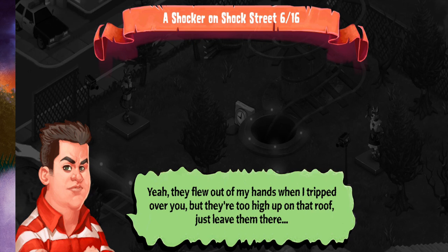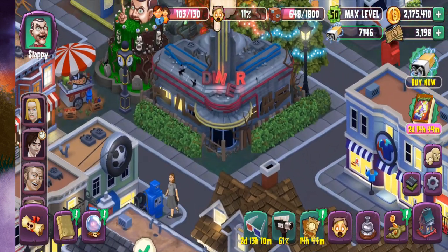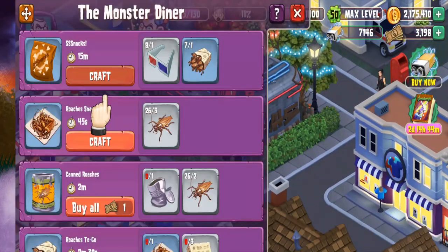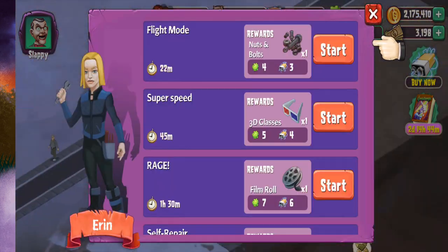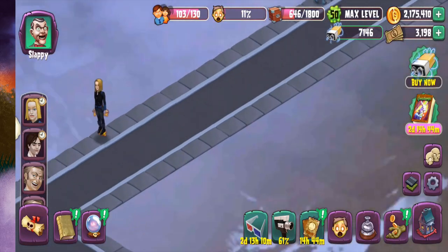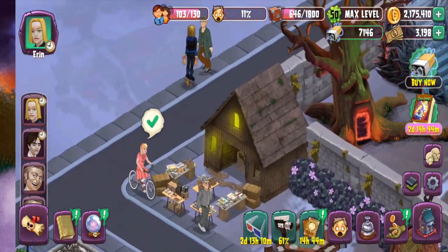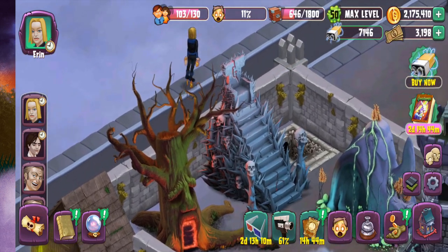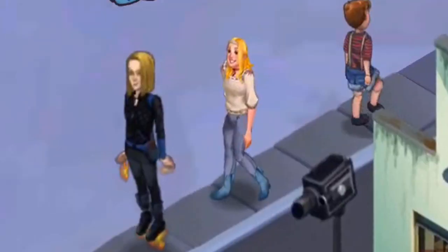Just leave them there. Yeah, so this is the one where you have to do the snacks, which is the only thing, by the way, that you have to do it with. You have to place an underground tram, and then you also have to have her do her first animations, which is flight mode. Getting the snacks is pretty easy. It's going to be annoying to get the actual roaches to go bits, though. However, you'll notice in the beginning of this part, if you decide to buy Connor, who was very useless when the event came out, he at least had something there.